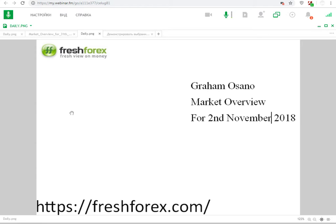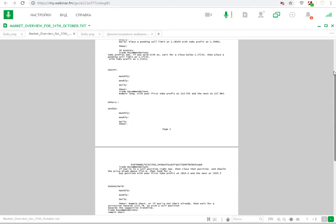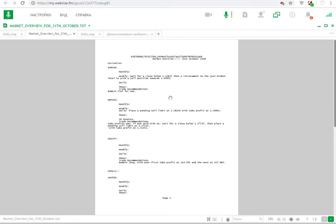So we want to start by first looking at what we checked yesterday. We'll first start by looking at this. We actually looked at Euro USD, GBP USD, all of this. So yesterday we were waiting for some close, then a retracement to some level to pick a sell position, but as we'll see today, the price actually went far beyond what we said.